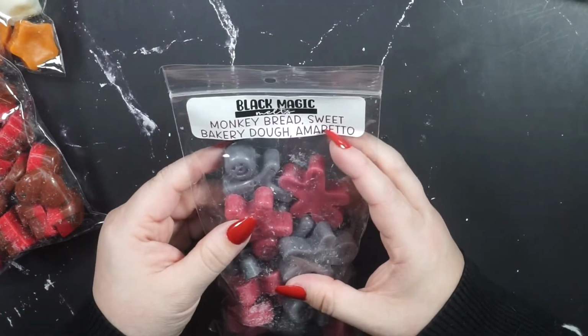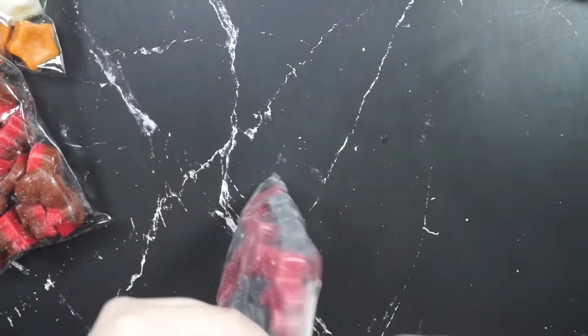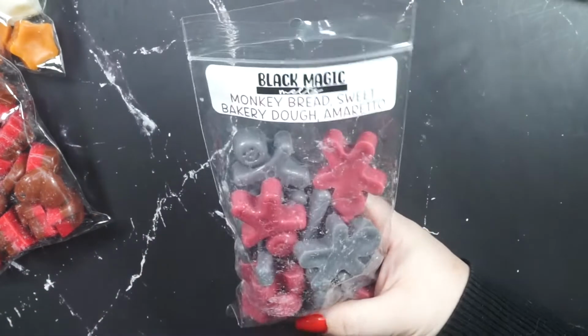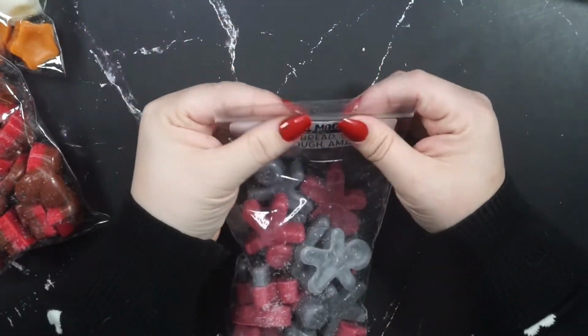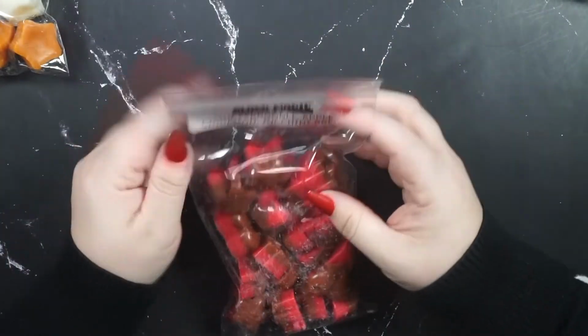Then we've got monkey bread, sweet bakery dough, and amaretto. I really like this one too. You get the nice nuttiness from the amaretto, and then the sweetness from the monkey bread and the bakery dough.